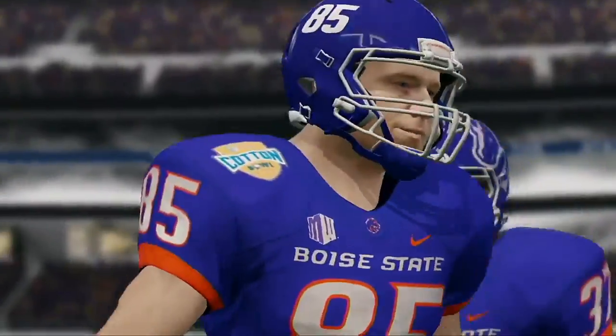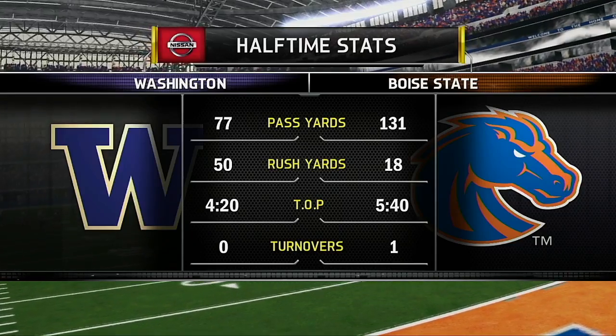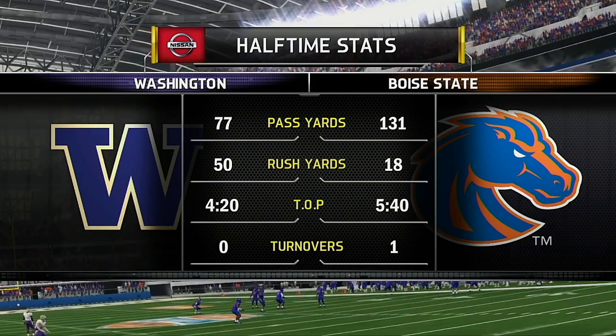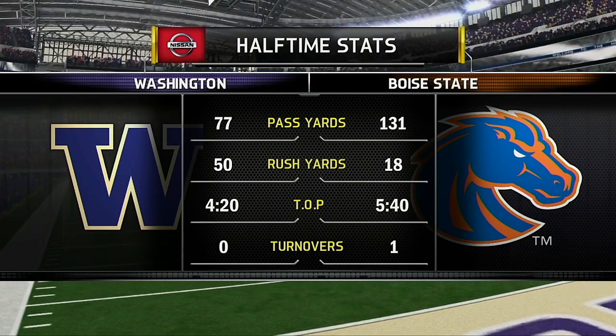It opens it up to play action, but that doesn't mean that your script goes first and 10, I have to run the football. Mix it up. Keep them off balance. Keep the defense guessing. You've seen across college football, the teams with the most balance seem to be the most successful offenses.